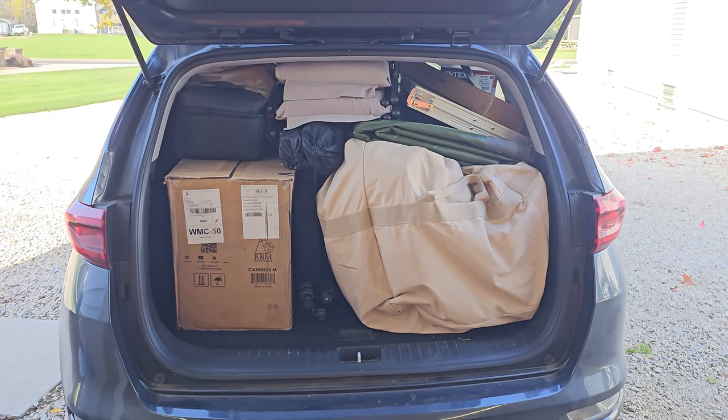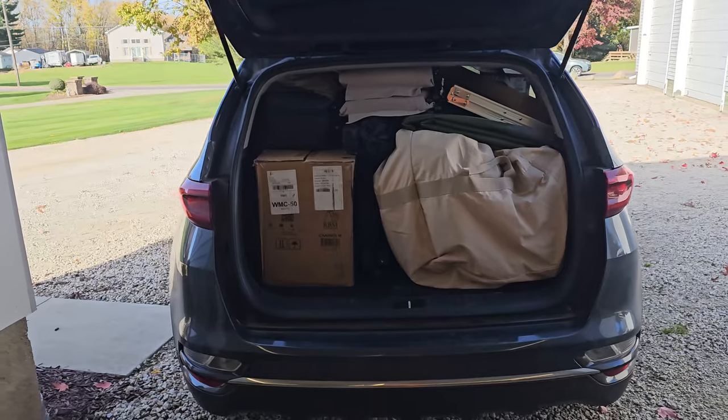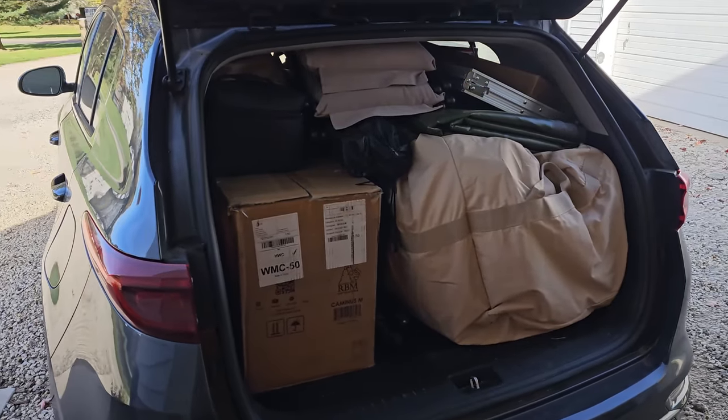Look at how packed this little Kia is. Usually we'd have the Hummer, but the transmission went out, so it's in the shop. I'm over at the scare house right now, packing up this little Kia with all our camping gear. And it is absolutely jam-packed.